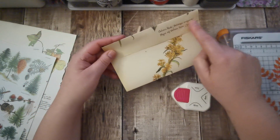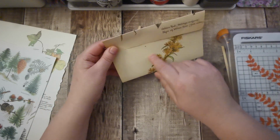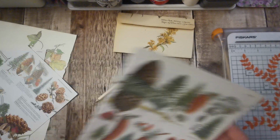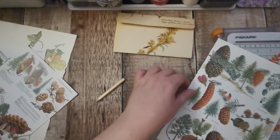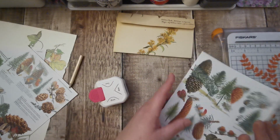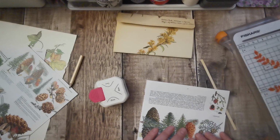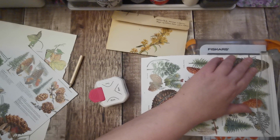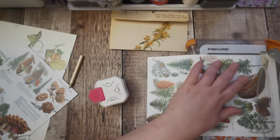So, that's that. I'm obviously going to ink it up. I think it needs a label or something there, doesn't it? So, that's that one. Let's have a look at this. This is going to be way too big. I could fold it and then cut the side. I think it's going to be too big anyway, so I'm just going to take the top off with its head and take the bottom off.